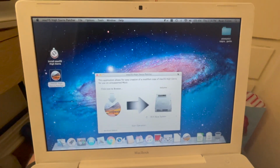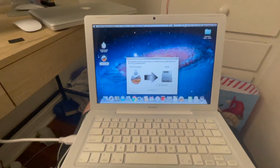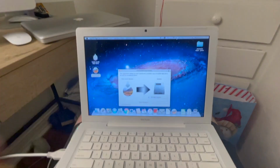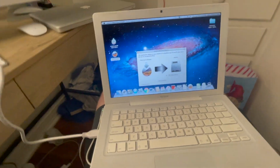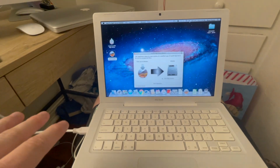So the other things you'll need besides the High Sierra patcher are the installation files for High Sierra. You'll need some sort of external disk. I am currently using a 64 gigabyte SD card in a card reader. The reason I'm not just using a card, I'll be using this reader throughout the whole thing, is that it's more reliable that way.